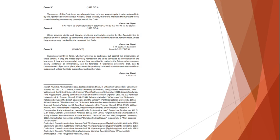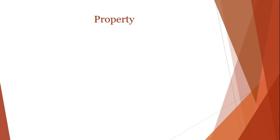Customs presently in force, whether universal or particular, but against the prescriptions of these canons, if they are indeed expressly reprobated, are to be corrected as a corruption of the law, even if they are immemorial, nor are they permitted to revive in the future. Other customs, clearly centenary or immemorial, can be tolerated if ordinaries determine that, due to circumstances of person or place, they cannot be prudently removed. Other customs are considered suppressed unless the code expressly provides otherwise.